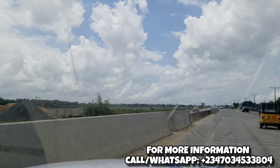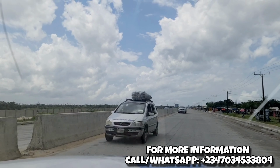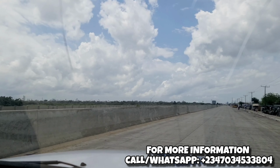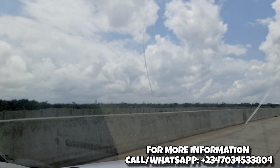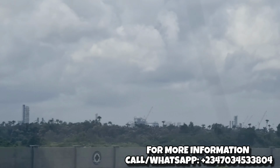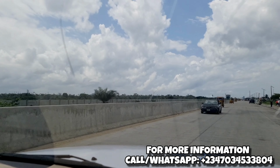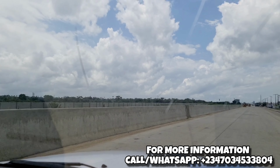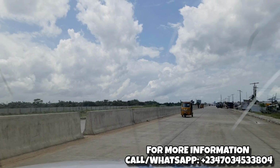So this coastal road from Ibeju-Lekki to Ore will be about 100 kilometers as against the 150 kilometers by motorist, if you are going through the normal existing road now. But if this coastal road is completed, it will be about 100 kilometers from Ibeju-Lekki to Ore in Ondo State. And so please watch this video till the end.